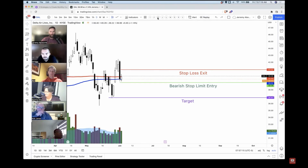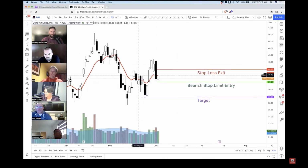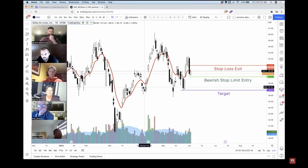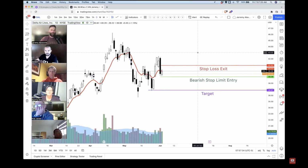If we pull just the 10 EMA up, this little bull candle there. When we broke below, entry was here, stop was there, almost got stopped out, but got rewarded on the 24th of May. And I know Delta's a little sideways, a little choppy, so I'm not necessarily expecting anything remarkable to happen, but maybe it's a fast little swing trade for you guys.